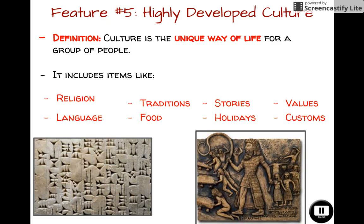So, just to summarize, the five features that you need are a stable food supply. You need to show a system of government. You need to have specialization of labor. You need to display social classes within your society. And finally, we need to see a highly developed culture emerge within your society. If you have those five ingredients, you'll be called a civilization. If you're lacking any of them, you are not classified as a civilization.